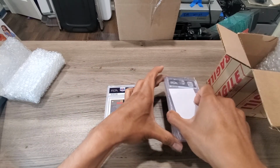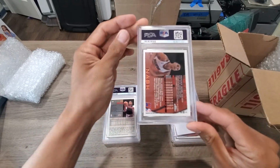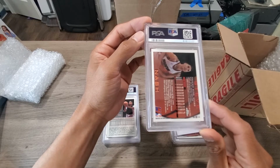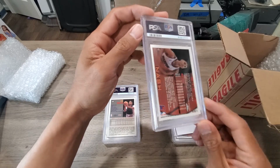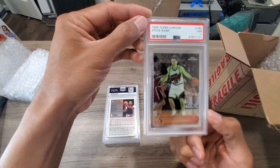All right, moving along. So we're halfway through. Let's do the second half here. So this one, I know this one has some greening as well. Steve Nash, Chrome rookie. Obviously, coach of the Nets. They just got bounced from the playoffs, but Steve Nash, 2-time MVP, and a really fun player to watch from back in the day. So, based off of that, yeah, here we are, PSA 7.